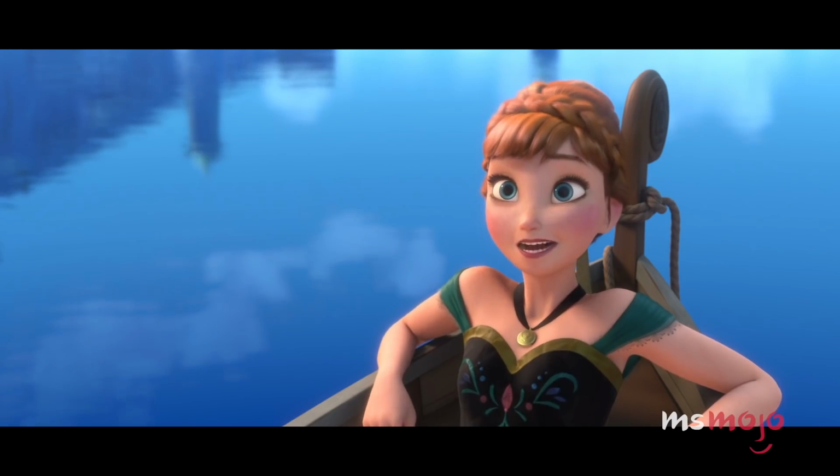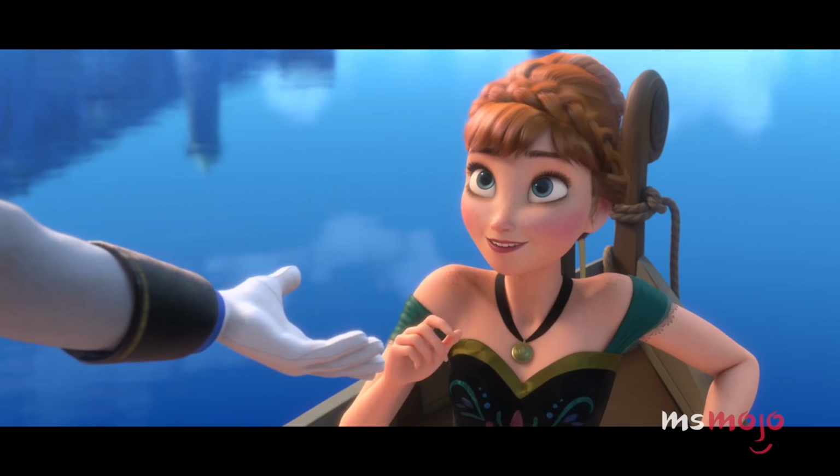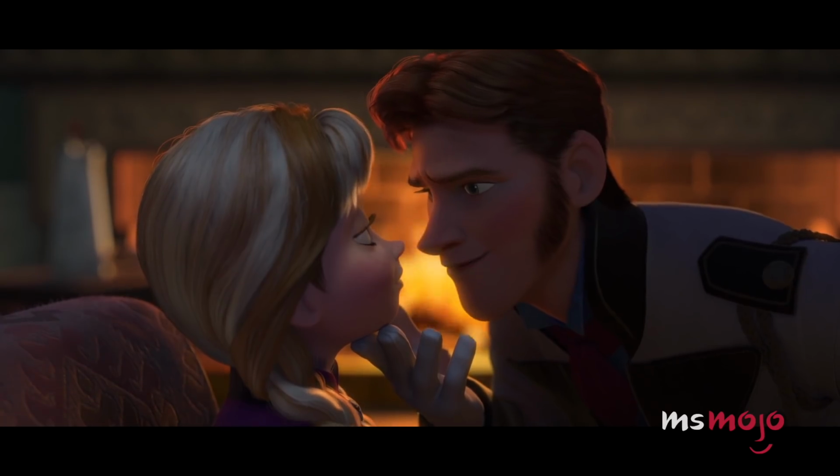Anna doesn't interact with any of these characters, although she does run into the hunky Prince Hans. While Hans looks like a dream come true, he turns out to be a nightmare.